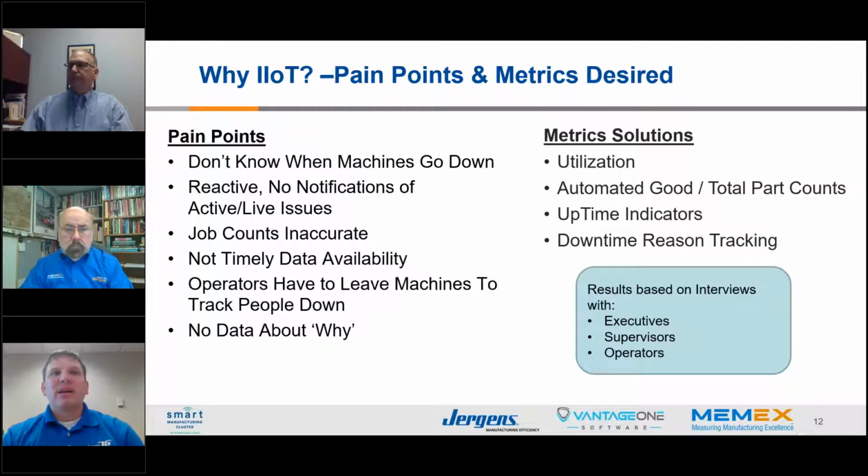Our job counts, as a result of the manual input of data, were slightly inaccurate. And the data was not very timely. So we had some reports, but they were weeks old and stale. It was hard to act on those different types of reports. If operators had to track somebody down for a machine being down, they left their machine, more idle time, and really no good way to get in touch with their supervisors and things like that.